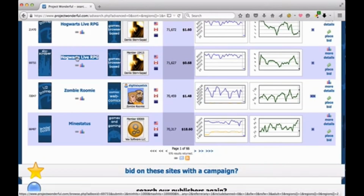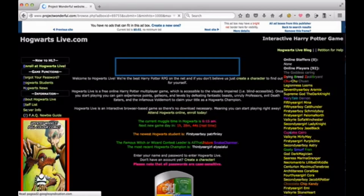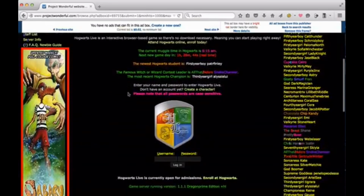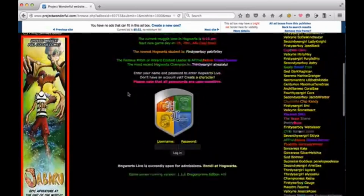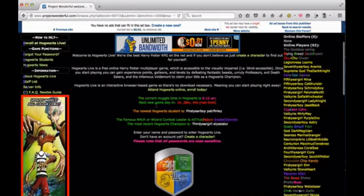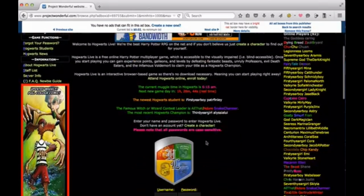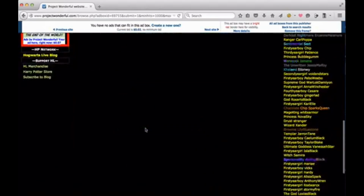You can look on their site, and it'll show you exactly where your banner is going to be. As soon as you pay that 5 cents or 60 cents or whatever, your ad goes right on their site. So on this site, if you have something that you think their audience would be interested in, your ad will be over here. Usually some of them will say your ad here if they don't have them.